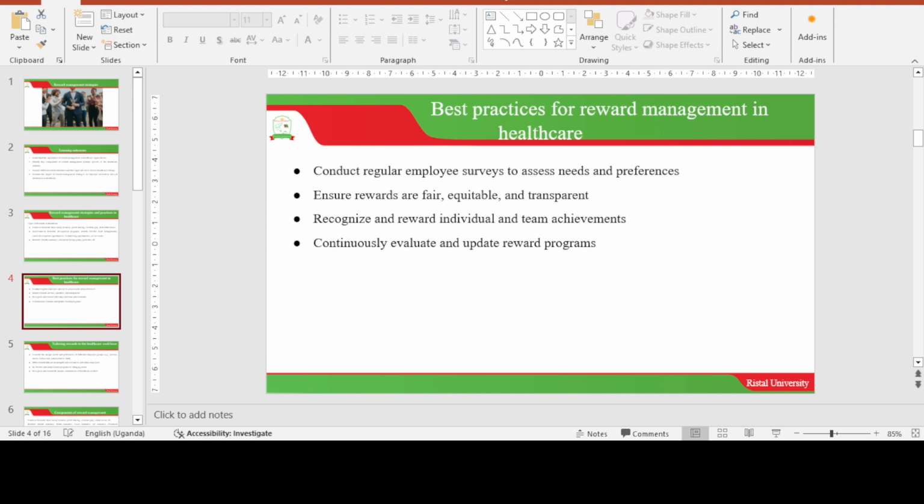Whenever the patients are brought to the facility, the Christian and the Muslim can attend to the patients. The different political parties leave their politics alone and come and attend to the patients. So that's what we mean by a fair, equitable, and transparent reward system. The next one is to recognize and reward individual and team achievements.